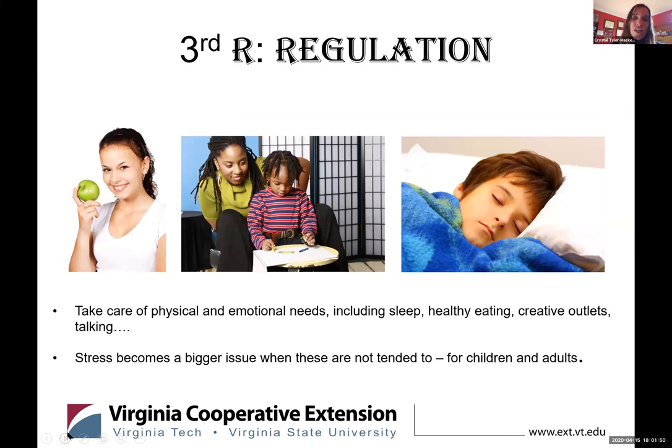And then the third R is regulation. So we work as parents and as adults to help our children understand how to regulate their own emotions and responses to stress. We need that regulation as adults as well. And one of the best ways to ensure that we can help them regulate their emotions and we can regulate ours is by taking care of our physical and emotional needs. We need to sleep. We need to sleep well. Now, I know a lot of adults, we've had a little trouble sleeping lately, falling asleep or staying asleep or getting quality sleep, but we need to have a healthy sleep routine.